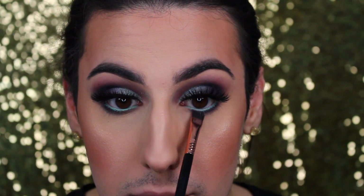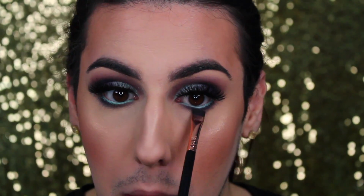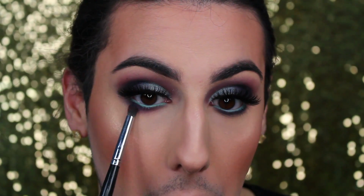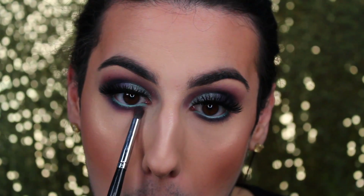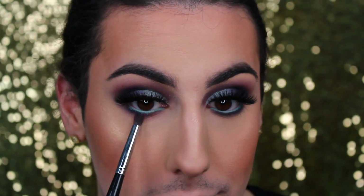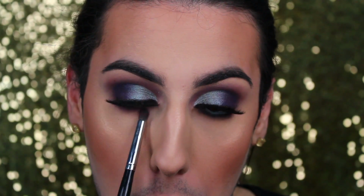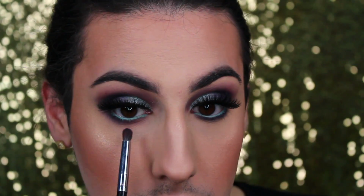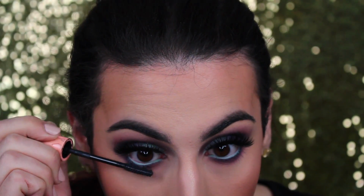Then we're going to be taking the shade Fashion Addict on a Morphe E18, and that's just a pencil brush, and we're going to be blending this out. I really wanted to stick with the purples, and I dragged this a little bit far down, but then it just opens the eye a little bit more, as you guys are going to see. My eye just looks super open and awake, plus that blue shade in the inner corner really helps.